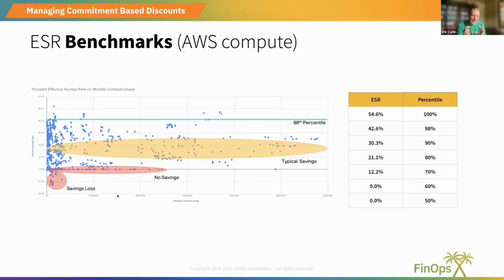And you can see in the red, you tend to have small spend customers that either actually lose money, which is possible with commit-based discounts, or generate no savings. They're not using them at all. In yellow, you have the fat middle where most people end up, which is generally around 20 to 25%. And then that green line represents the 98th percentile, which is around 42%. And if you're really crushing it, you're getting up into the high 40s or maybe even the 50s.